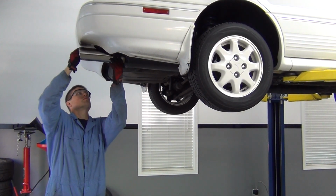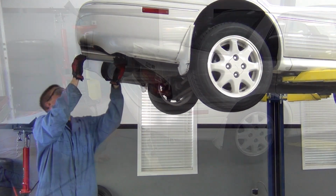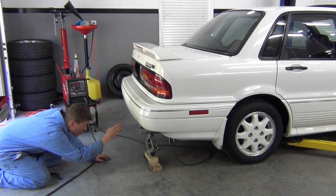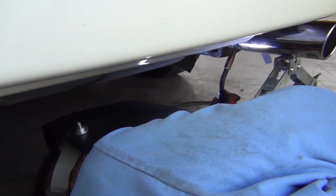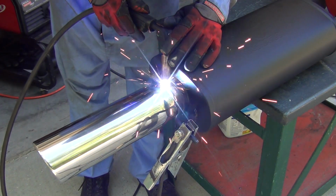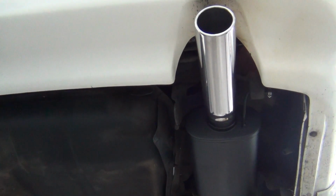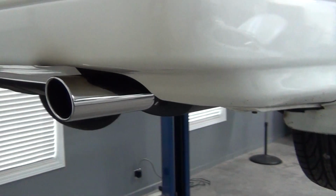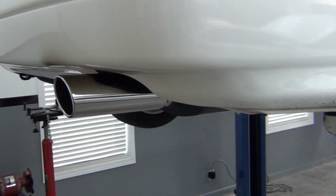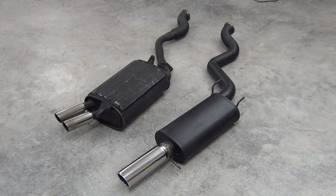This is a weld-on tip, so it was necessary to really take my time in order to get the position exactly how I wanted it. Once I was happy with that, I tacked it in place and then finished it up over on the table. So here's how it all turned out. And here's a shot next to our other setup, which uses the stock Galant VR-4 muffler.